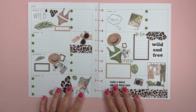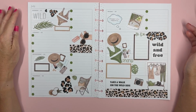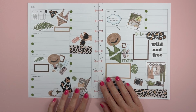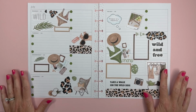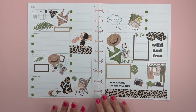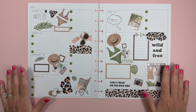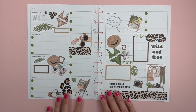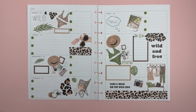I don't think that it needs anything else. Oftentimes I will decoratively date my spreads. Actually, I would say 90% of the time I decoratively date my spreads. But sometimes with the horizontal, there's a lot happening, and I feel like it looks a little cleaner when we don't. I feel like this is one of those cases where we have a lot happening in the spread, and I like it with the dates just as they are. So I think that we are all done with this one. I love how it turned out.